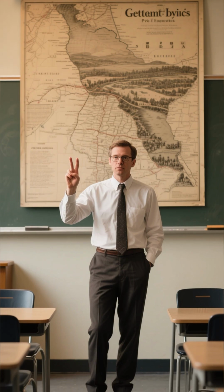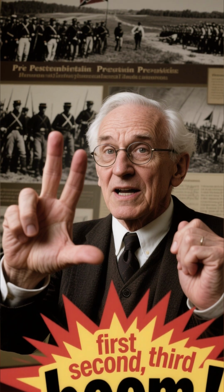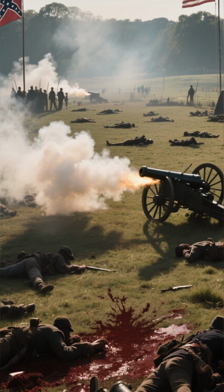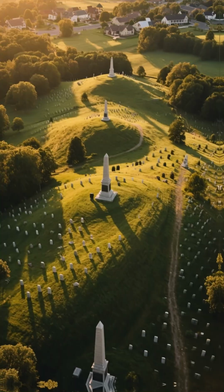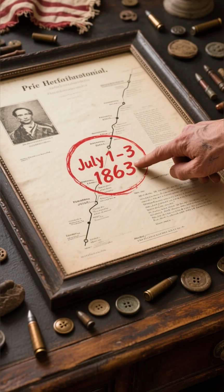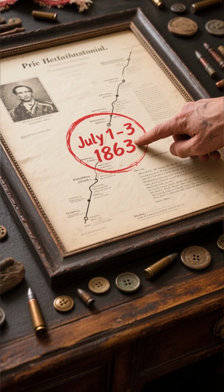I've always thought of the Civil War as kind of a 3-day war. You know, like the first day, second day, third day, boom, it's over. But really, of course, it wasn't. It was a brutal, bloody conflict that lasted for 4 long years. But those 3 days in Gettysburg, Pennsylvania, they really were a turning point. And I can't think of any other 3 days in American history that were so decisive, so pivotal, so gripping.